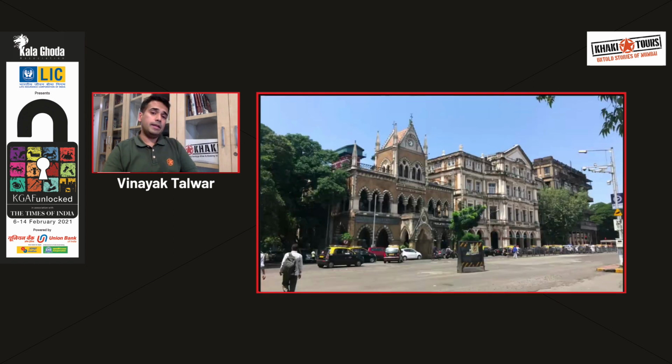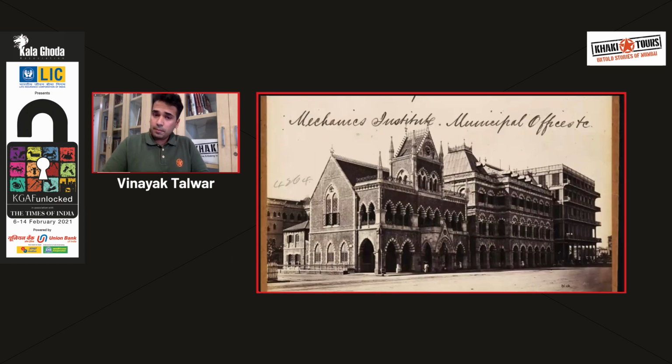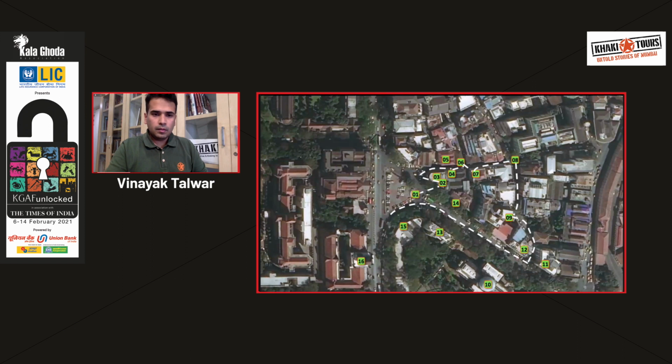These are the same three buildings which I just showed you. What did they look like, say, around 150 years back? Something like this. Not much has changed, except, of course, the building in the middle. So let's cover now these one by one. Let's go to point number 17.